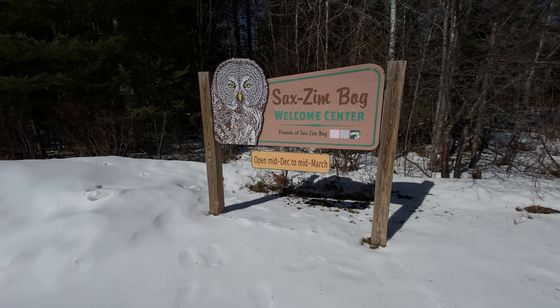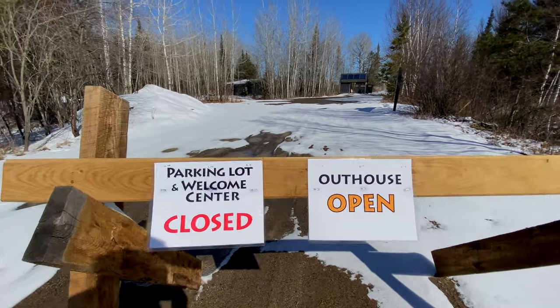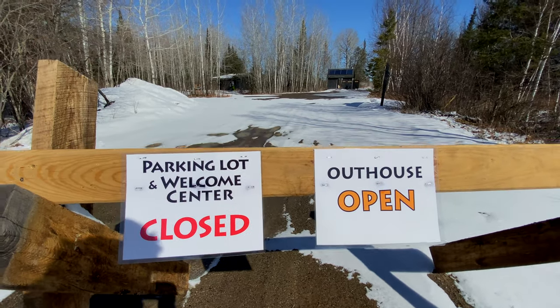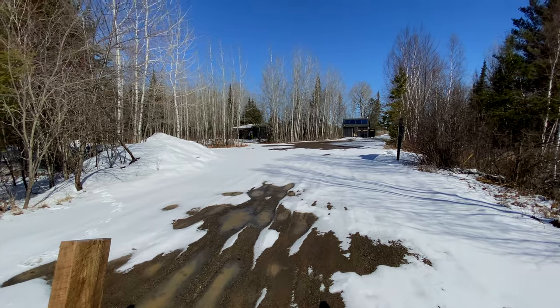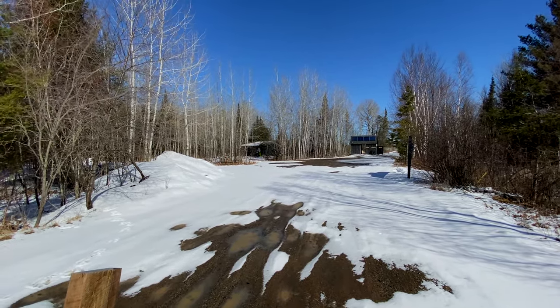Yes, the parking lot's closed because it gets all rutted up in the spring, but the outhouse is always open, and the Welcome Center will reopen June 1st through August 31st, so come visit us. We'll have naturalists here during the summer season.